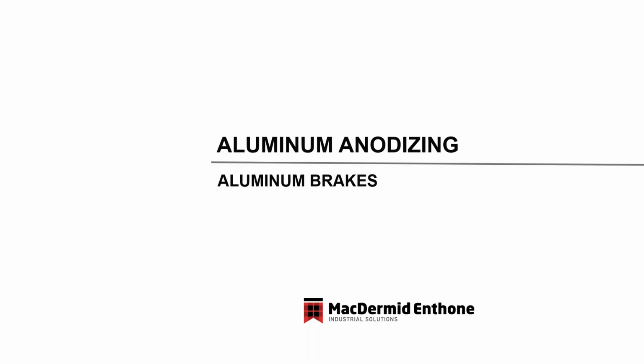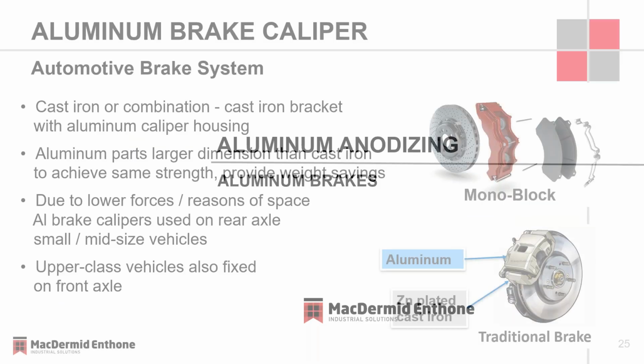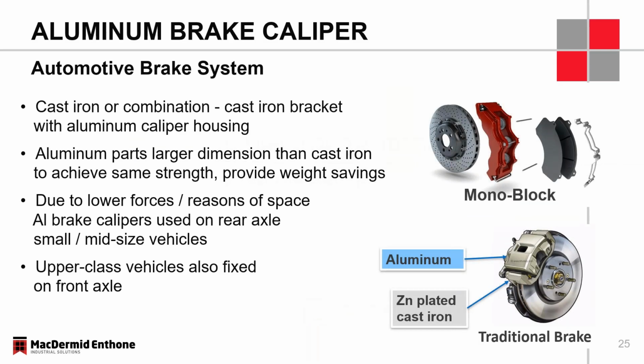Let's go into some applications for anodizing, and I've picked two here. The first one is aluminum brakes. Over the last few years and decades, it's become more and more popular to use aluminum brake systems, and again, this is done for reducing the weight on components.